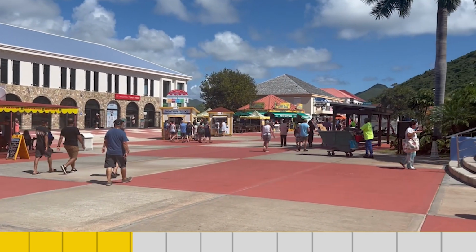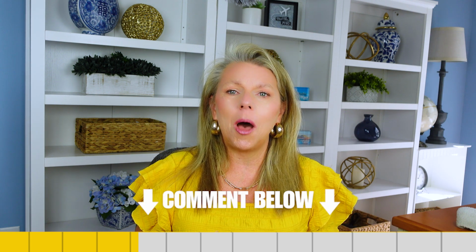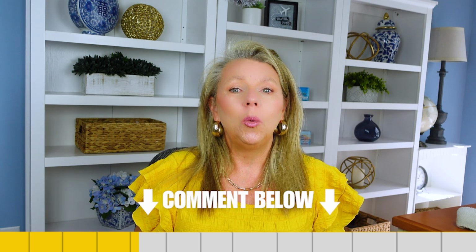You have several options to get from the docking area to Philipsburg. You can walk, which is my favorite, but be aware the road doesn't always have great sidewalks. There is a public bus that costs around $2 each way and picks up right at the port. I'll leave a link in the comments to the bus information, which you can use to get all over the island for a very reasonable price. Look for the bus stop signs near the terminal exit.